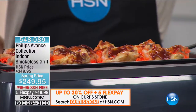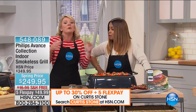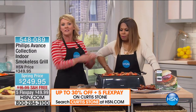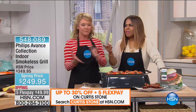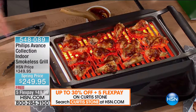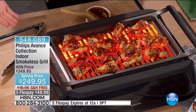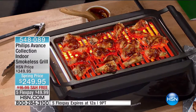And you know what is the best part? Have you ever had to put a regular grill together? I'll be the first to admit, never tried, handed it right to the husband and said, you have fun with that. The thing I don't like is the cleanup. The cleanup. Right. When this comes to you, this is how it comes to you. There is zero assembly. You set it on the counter. You are ready to go. You can grill your wings. Grilling is supposed to be fun. It is supposed to be fun, and this makes it fun.